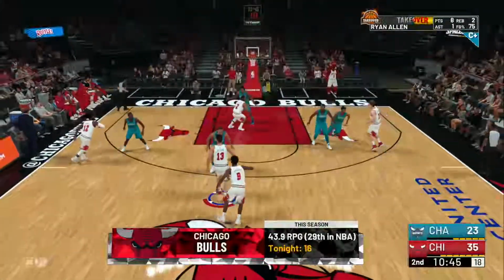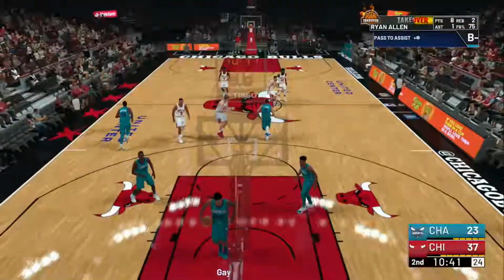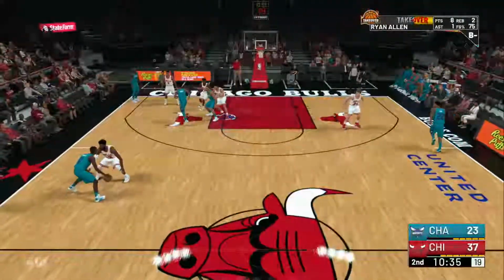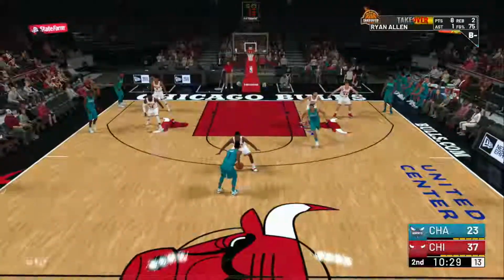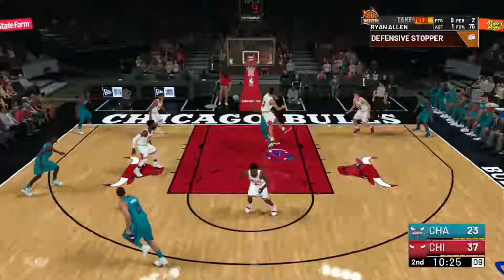Now here's Evans after the miss from Malik Monk. And that one's good. Parker. The court awareness Evans has is impressive. He's wonderful at recognizing when his guys are open. Kicks it to Monk. Second quarter of basketball, just over a minute and a half played so far.